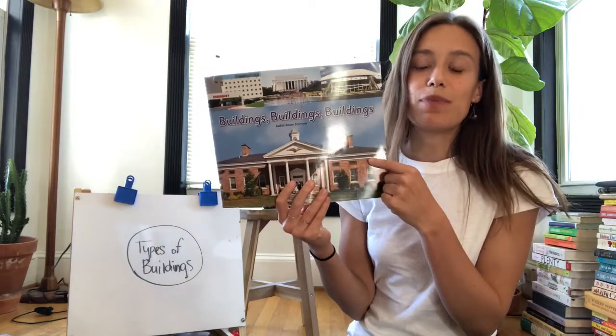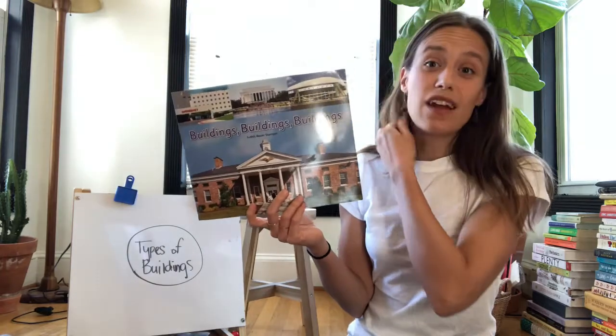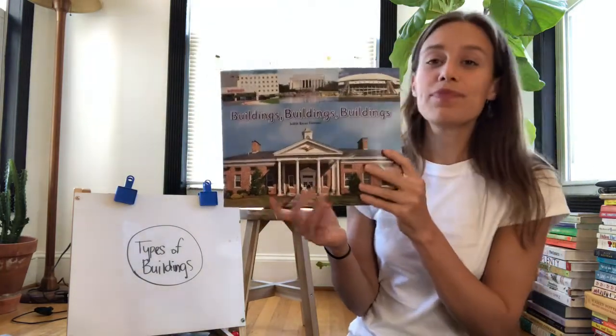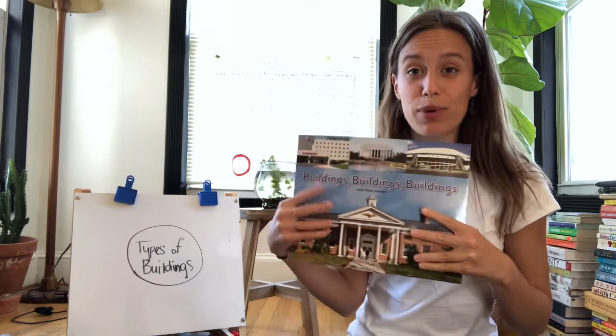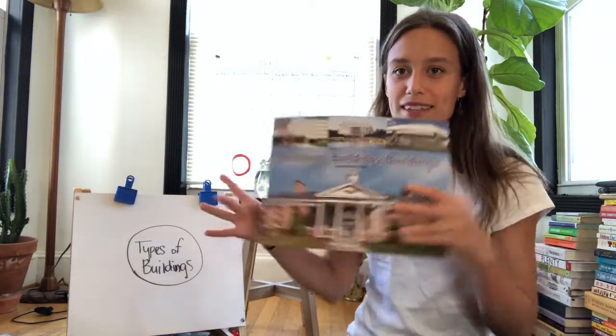You'll notice in this book that we're going to be seeing photographs of real buildings and not drawings. That's another way that you know this is an informational text. All right, as we read, we'll make this list, and then you'll see how we can take the things that we learned from this book and put them down on paper to remember them. All right, let's get started.